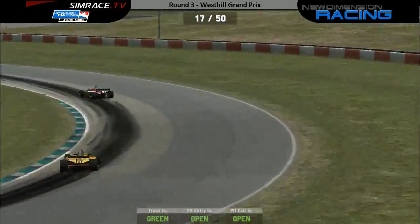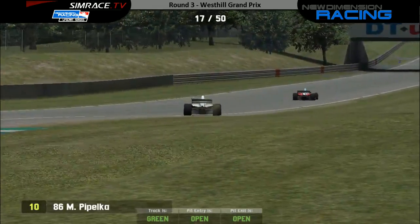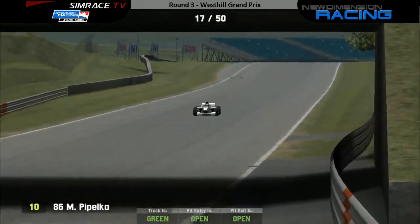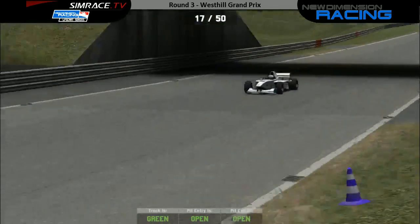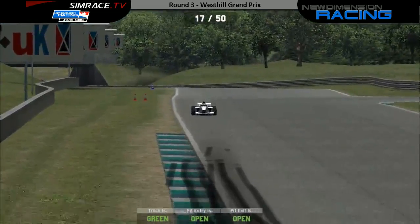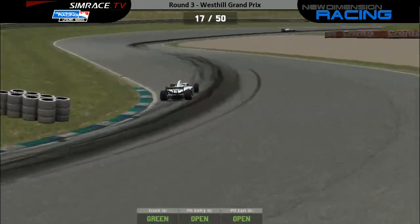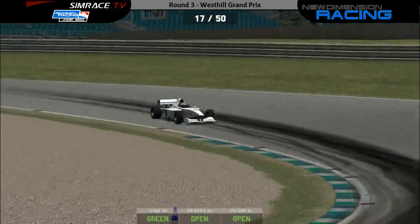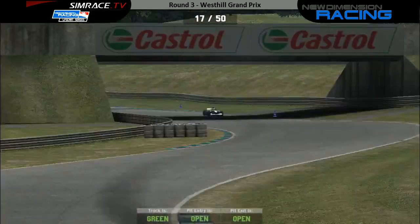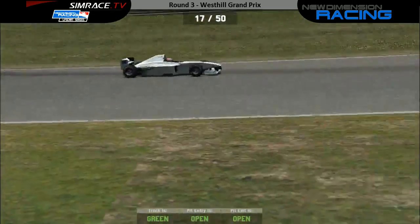Oh, and there's another one, because I think Pippo just gashed his car. Yeah, and may have suffered a wall contact, a little bit of damage on the right-hand side. It certainly looks a lot less like a car that's completely been written off. Just the slightest of toe damage on the right-hand side of the Papilka car.